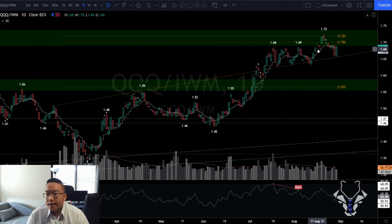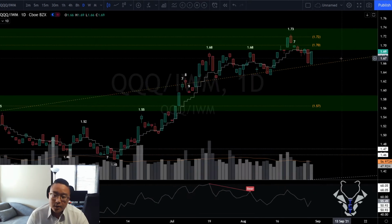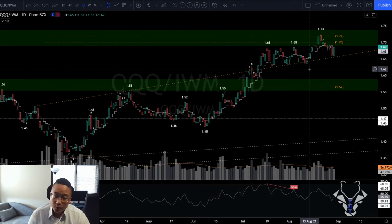When we're looking at this, when it made it to 1.72, 1.73, we did talk about how going forward, at least for the next few days, Russ should see relative strength comparing to NAS, which we did. It rejected from the GP, came back to the trend line. So always watch this trend line. It has seen one rejection, 1, 2, 3, 4. Now the 5th bounce from this trend line already on QQQ IWM.